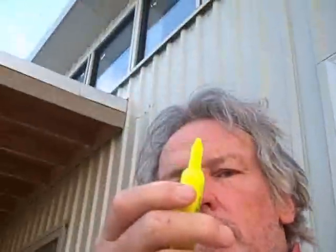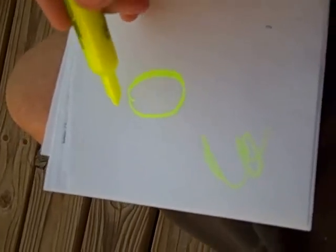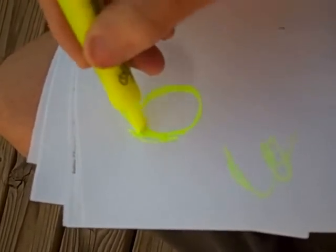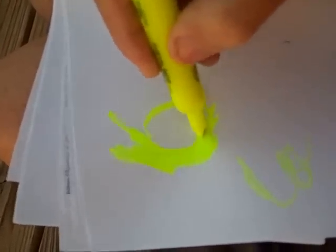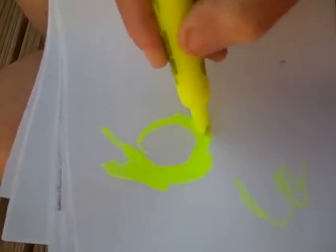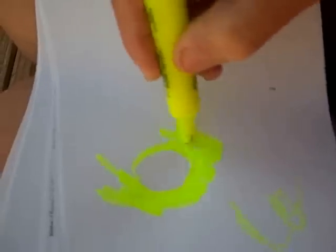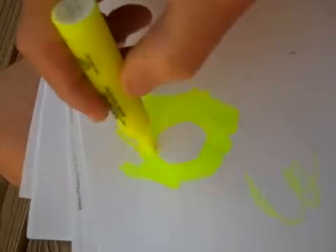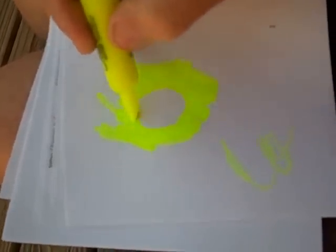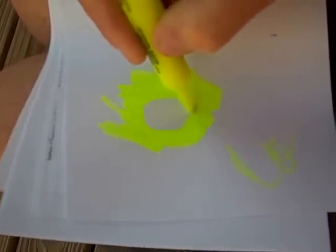Let's see here. What I'm going to do. This is a magic marker. Sharpie. Okay. Let's draw a line, like a circle like that of some sort, and then just color it like this. It's a good trick. It's not a trick, actually. It's a way of understanding something that's called simultaneous contrast. Simultaneous contrast is, look it up.